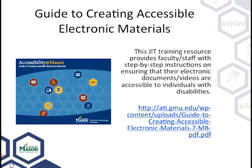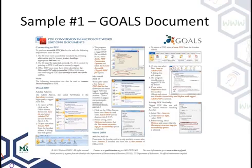The other thing that my office did was we created a guide to creating accessible electronic materials. It's about 58, 59 pages, but we have a disclaimer in the very beginning, which says this is not for you to go through 58 or 59 pages. These are a series of 1- and 2-page cheat sheets that tell you quickly how to do what you need to do. So for example, this one is a GOALS document.